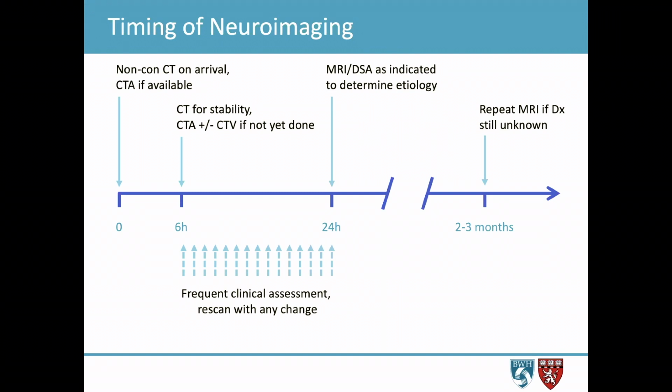And then around 24 hours or later during the initial admission, you're often doing additional studies to look for etiology. This could be an MRI to look for amyloid. It could be a conventional digital subtraction angiography if there's some concern about an underlying lesion that wasn't picked up on CTA. Sometimes, if it's not clear CAA, we're worried about an underlying mass, to then repeat an MRI months down the road as an outpatient to look and see if perhaps there was an underlying tumor or something else that we didn't pick up on initial imaging.